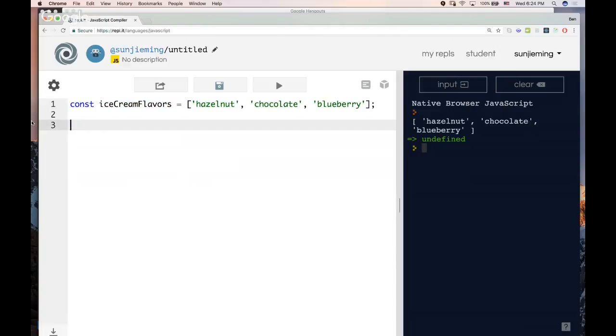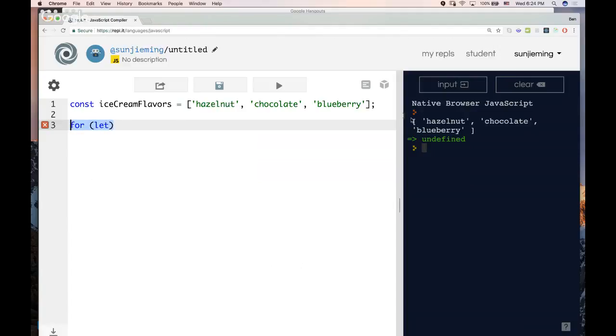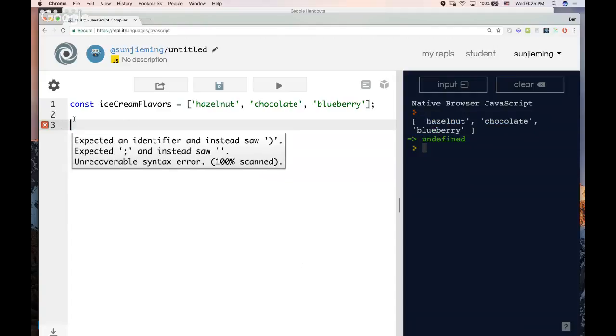All right, so now we have these flavors of ice cream, these strings inside of our array. Now let's print them out. Say that we want to loop over this array in turn. So instead of just printing out the entire array like this, let's say we want to print out hazelnut, chocolate, and blueberry. So we want to write a for loop to iterate over the array.